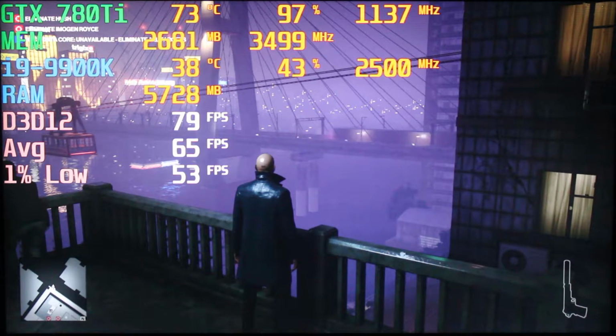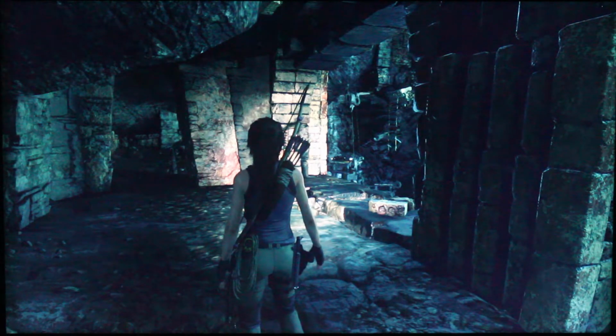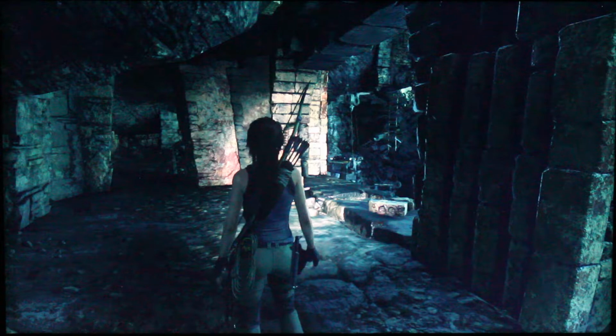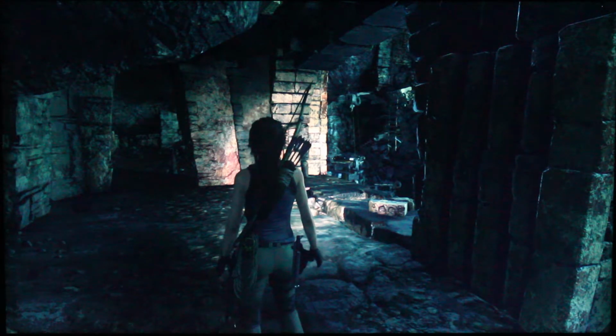Alright, so now let's wrap it up with one last game. Let's take a look what we have. Alright, so we're finally here at the very end. The last game testing out here is Shadow of the Tomb Raider. It's still a great game for test benchmarks. It's not the easiest, but it's definitely not the hardest game to run.